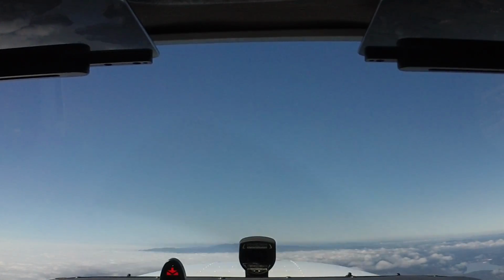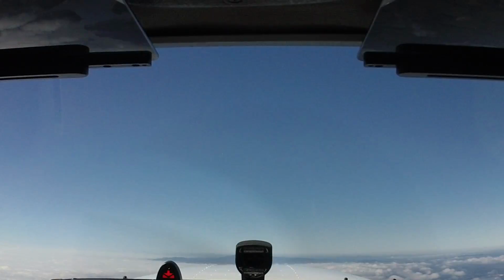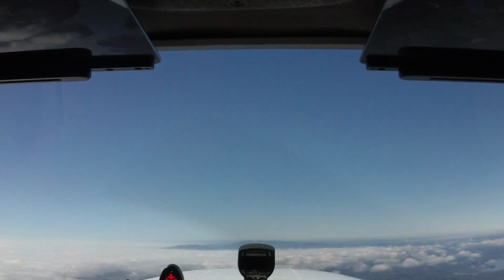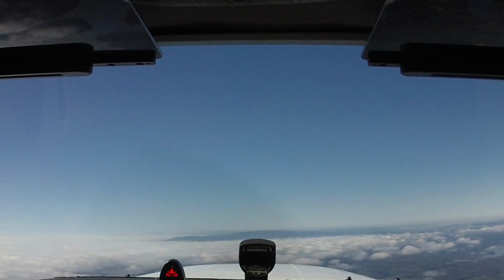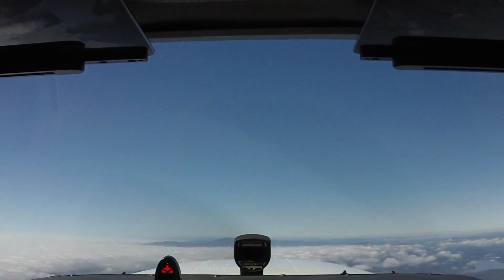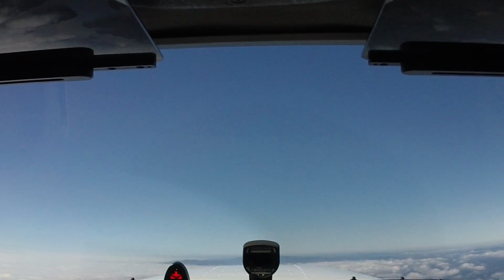And back to 45. So speed of 45. We're gaining a bit of altitude, so maybe a little less power for now. Pitch up a little bit for 45. You can actually control it to within a knot or two.